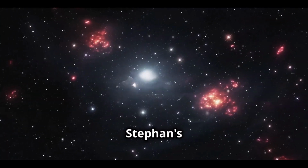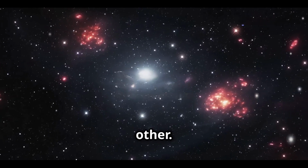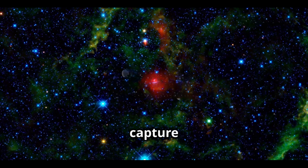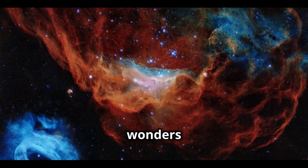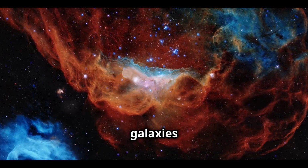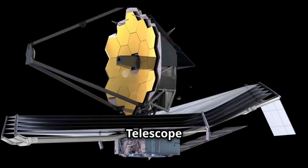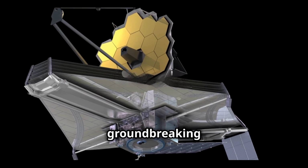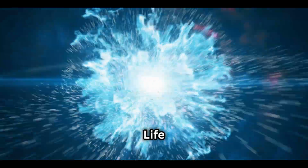Another picture showed Stephan's Quintet, which is a group of 5 galaxies that are dancing around each other. These pictures proved that the James Webb Space Telescope can capture the universe in incredible detail. They showed us hidden wonders of how stars are born and how galaxies change over time. The James Webb Space Telescope promises to give us even more amazing pictures and help us make groundbreaking discoveries in the future.